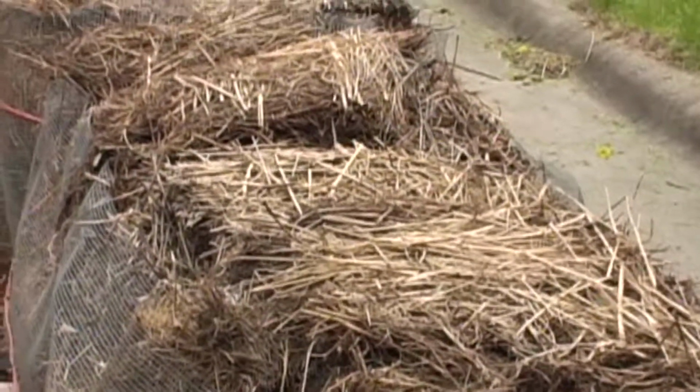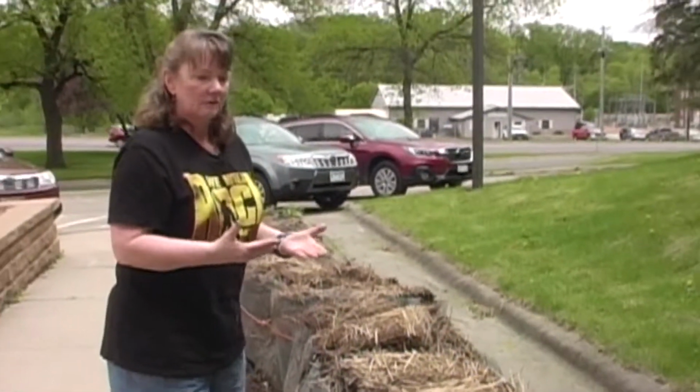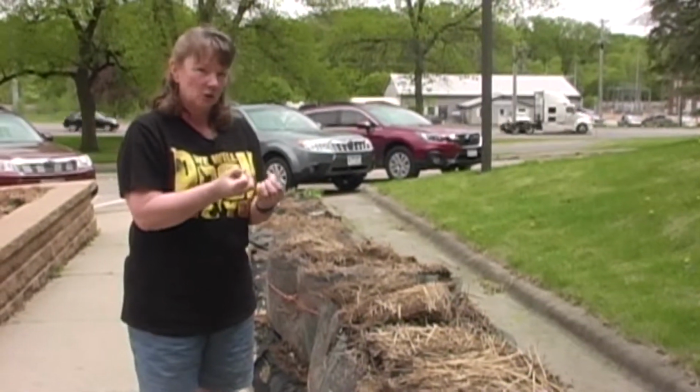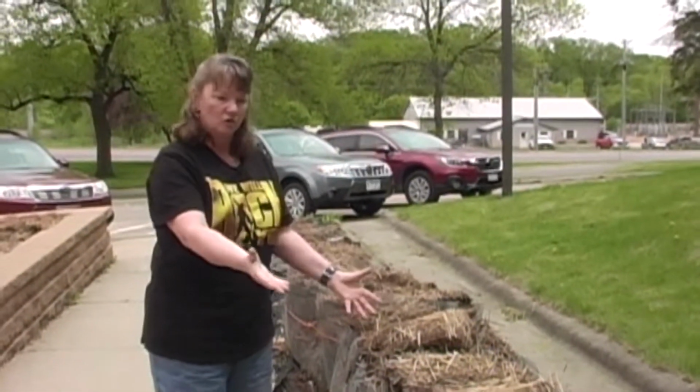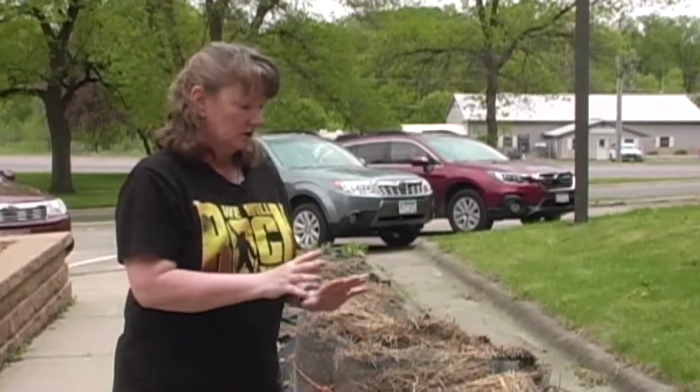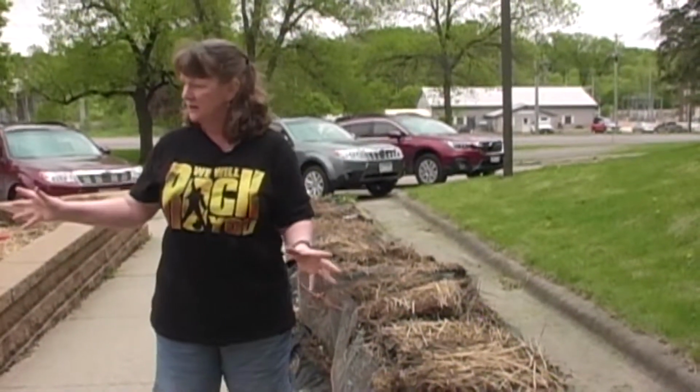All of this is available nutrients for the plants because they have to take the nutrients out of the soil to grow and become straw and stems. And once they break down, that's what they're going to give back to the soil. And so I'm trying to go as chemical-free as possible. Actually, there are no chemicals used at all in our gardens here.